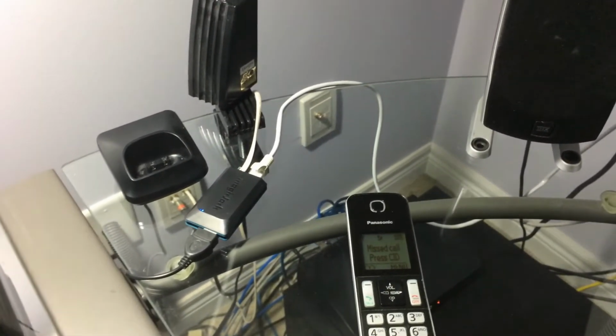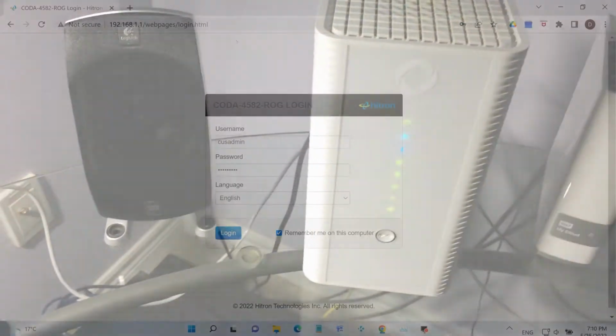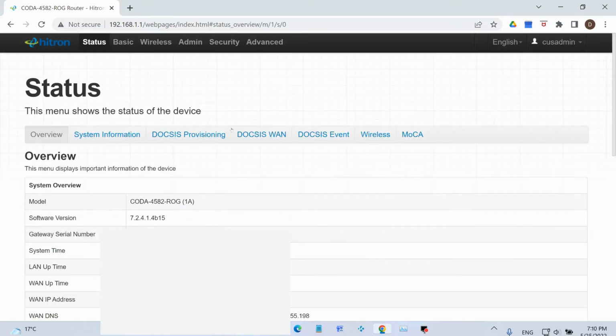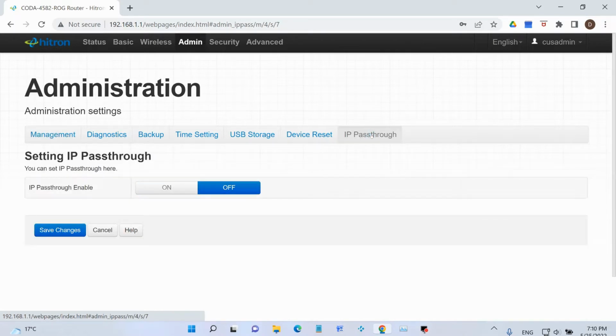And then I came across something interesting, and I'm just gonna show you what I found about this setup. So this is my login screen to the Coda modem, and as you can see, that's the opening, and I'm going to admin. And in the admin, there is something interesting. It's called IP pass-through. Once this is selected, it will open up a page where you can activate this IP pass-through.